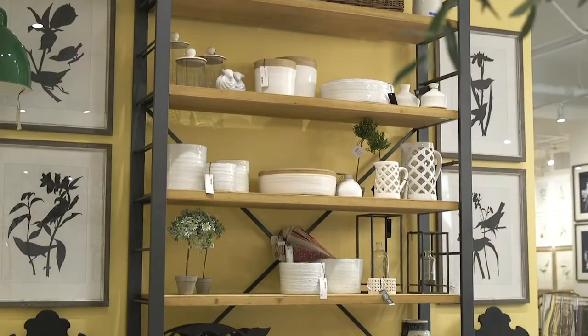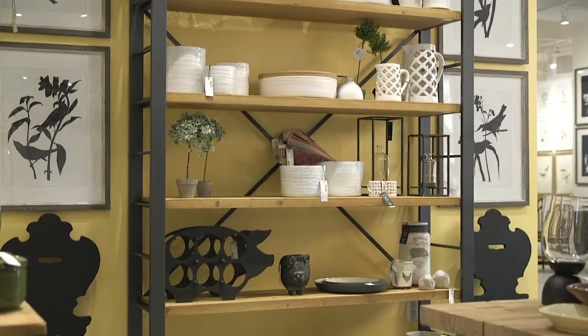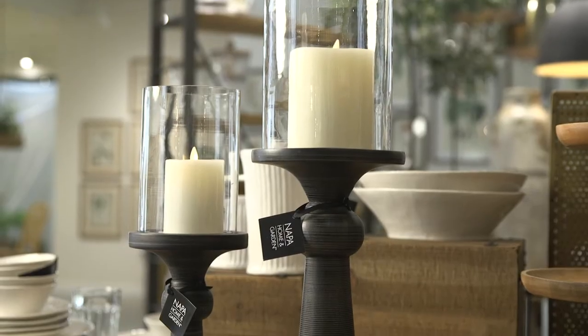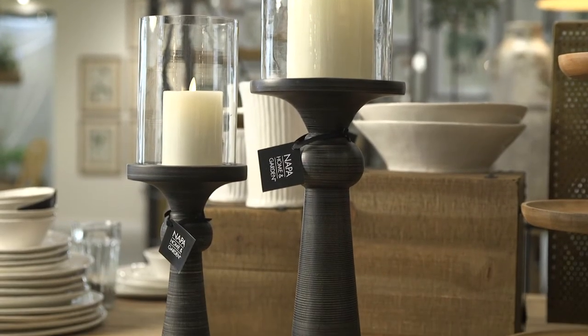So we'd like to take you through Country House. This is Napa's take on that idea of a farmhouse, a modern farmhouse. What we've done is take a lot of those elements of that farmhouse aesthetic and really elevate it and kind of shift things around so that it really fits into the Napa style.